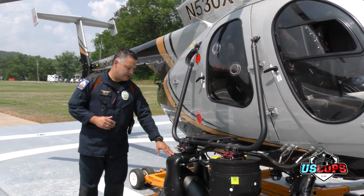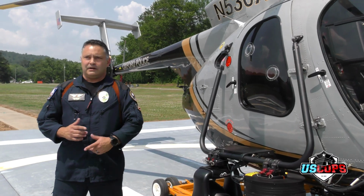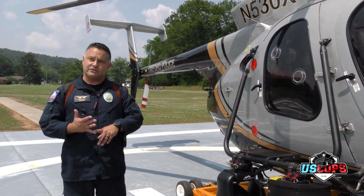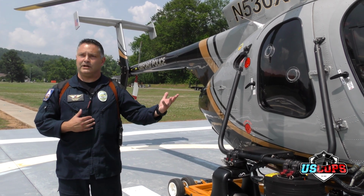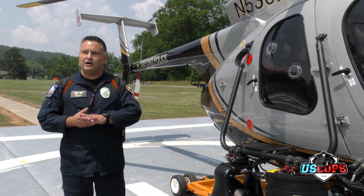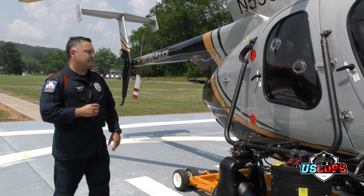Moving back here is the Traca Systems spotlight that we use on board the helicopter. Obviously, I'm only going to use it at night because it's a spotlight. It also has different filters on it, like an infrared filter that can be used with night vision goggles, either from the air crew, because we'll fly with night vision goggles sometimes, or our SWAT ESU officers, other units that have infrared goggles on. They can see the light shining as well.